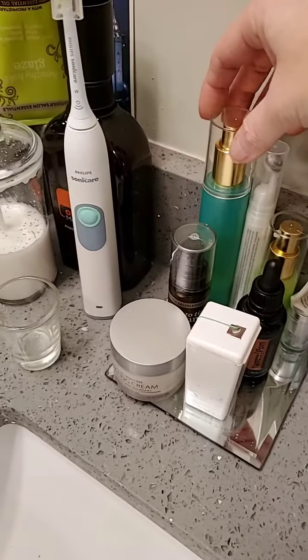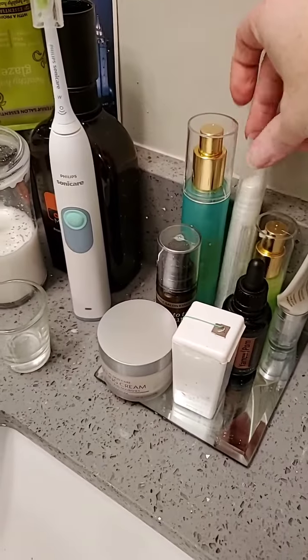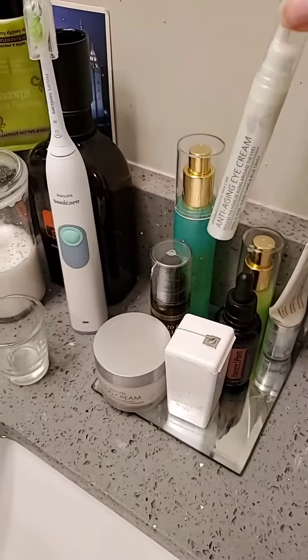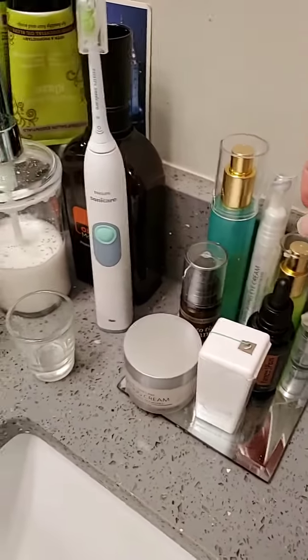And then this is from the Virage. This is the toner I'm using. I've got the anti-aging eye cream. It's great for the puffiness under the eyes.